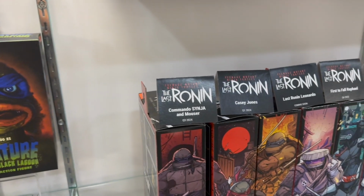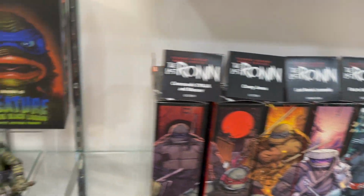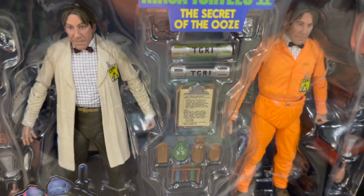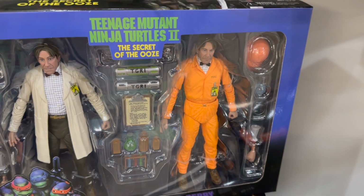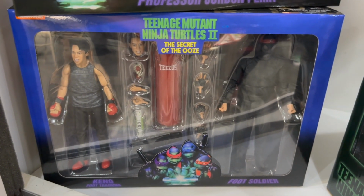Over here, we have some box art for the Last Ronin figures, varying over various points this year and next year. And then last but not least, we have boxed versions of Professor Jordan Perry. You see some great accessories, including clipboards, some beakers, and lab materials, and a hard hat, and some other TGRI equipment. And then down here, the Kino Foot Soldier Training 2-pack with that punching bag and a whole bunch of hands.